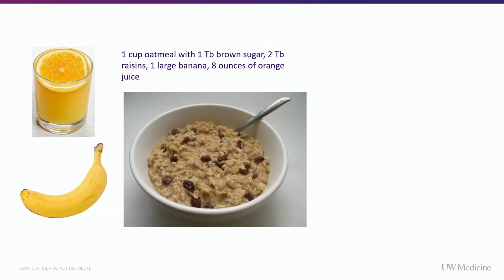And here's one more example. Breakfast oatmeal can be a common breakfast idea. 1 cup of oatmeal, 1 tablespoon of brown sugar, a couple tablespoons raisins, a banana on the side, and maybe 8 ounces, a full cup of orange juice. So think about how many carbohydrates this might contain.